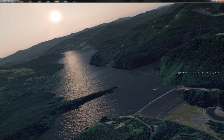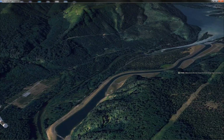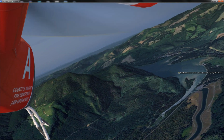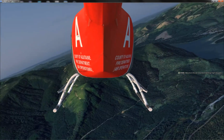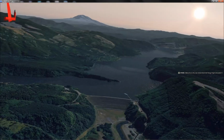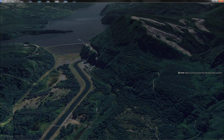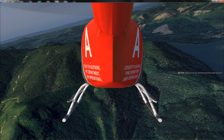Those dams and stuff look really good on this mesh. They did not come out as well on the old mesh. You can really make out the depth much more than previously. I'm looking forward to some more flights with this higher definition mesh.